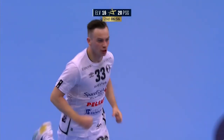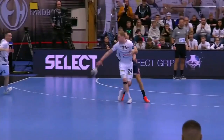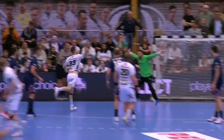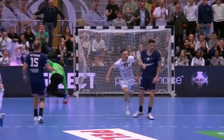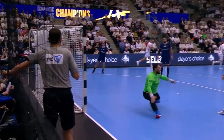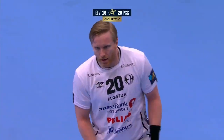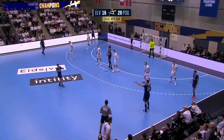I think for the first time today, Sindre Heldal has got an opportunity out of that left wing. Really, it's been all about the backcourt. He's had to be patient. You have to stay composed, and that's exactly what he did there, Sindre Heldal, with a good finish. And Elverum back within four now.